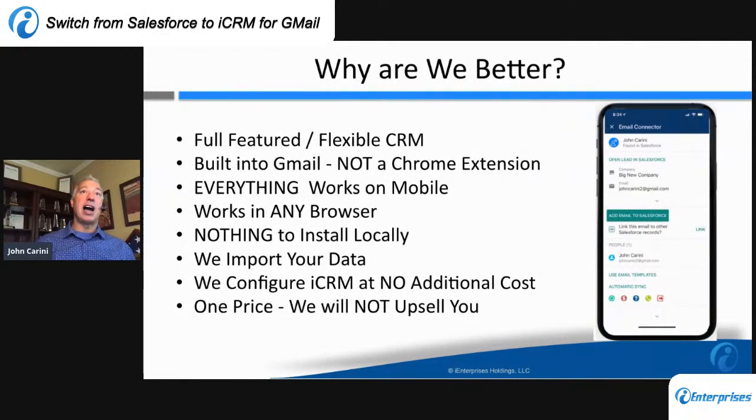So why is iCRM better? It's a full-featured, flexible CRM. It's built right into Gmail. The Gmail integration is not a Chrome extension. A Chrome extension installs locally on your PC, and the different Chrome extensions get in the way of each other and malfunction and so on. This is not a Chrome extension. This is built into Gmail. It actually runs on the Gmail servers in the cloud, not on your local machine.